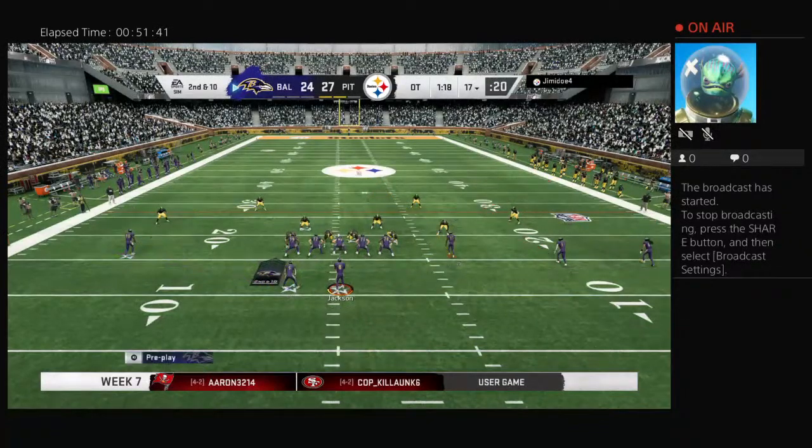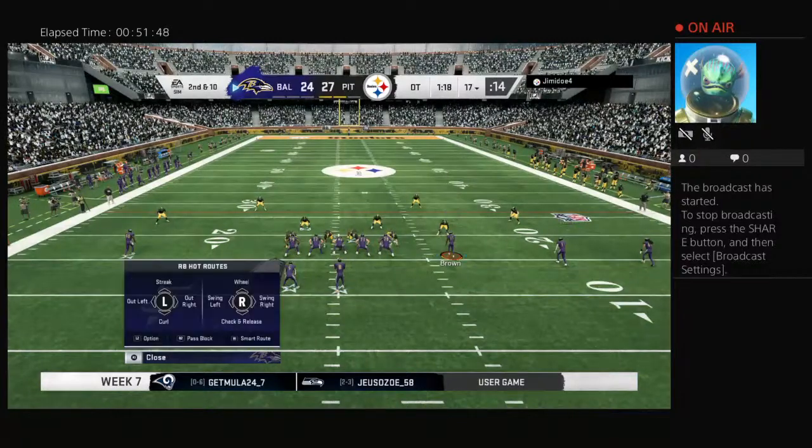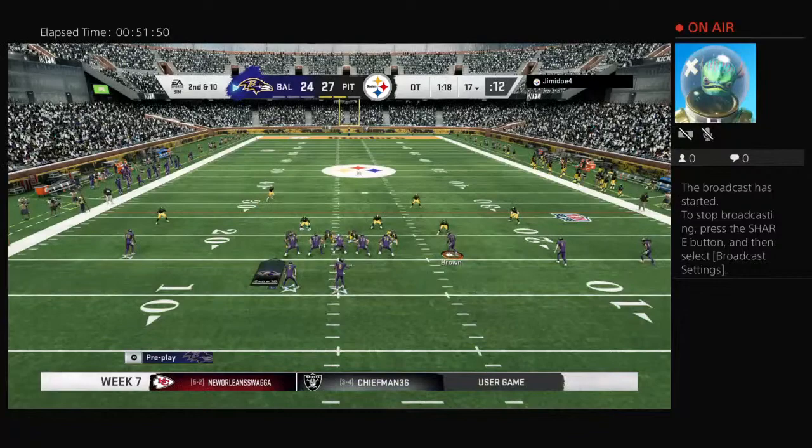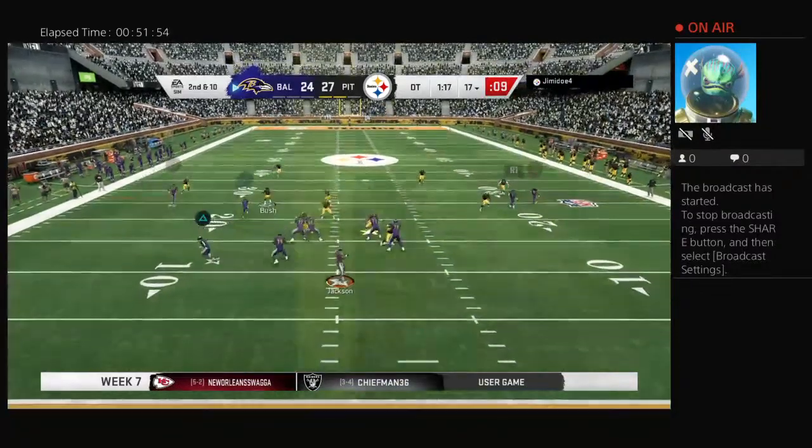55. Check 55. Mike. We own them. Mike, 55, right there in the middle. Get that quarterback, D-line.